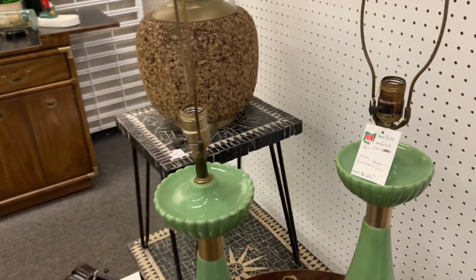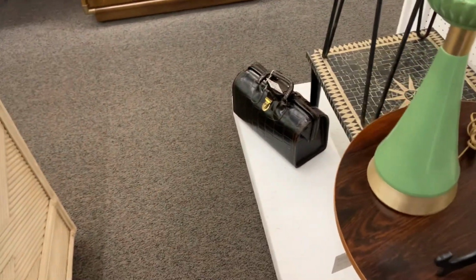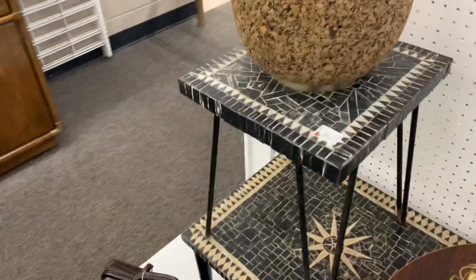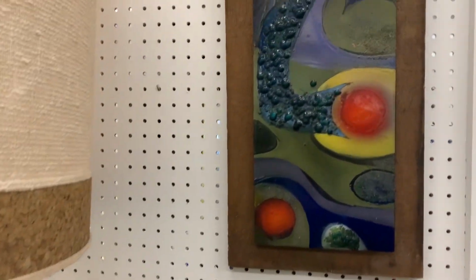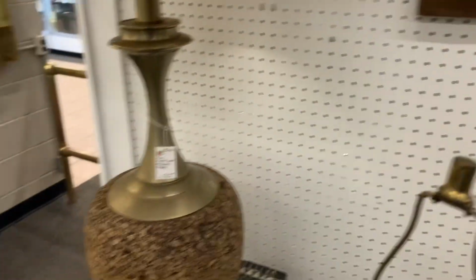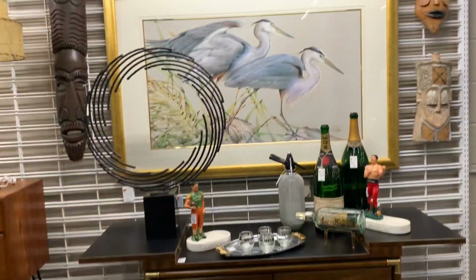Love these mid-century lamps. Of course, the trick to that is finding shades. But I do love the style of those lamps. And these mosaic coffee tables. This looks like maybe on copper. Do you guys think? That abstract pattern is awesome.